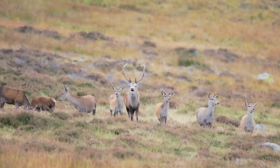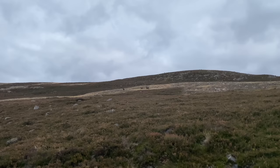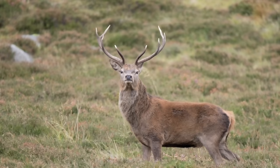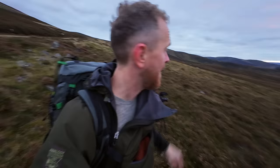All right, I gotta get this hide up. I'd say this is a bit nerve-wracking. The 3 stags just standing up there staring at me. I got loads of them out here. I can't even see all of them. I can just hear the roars. I have to go down there, put the hide up. Look at that sky.